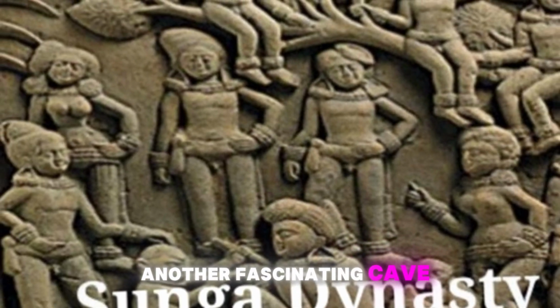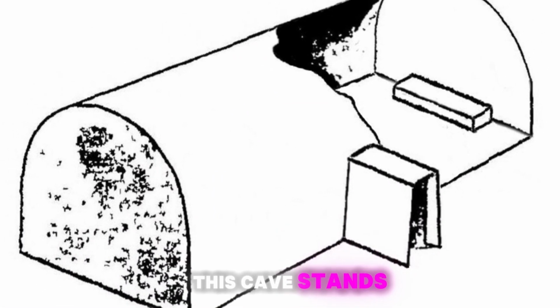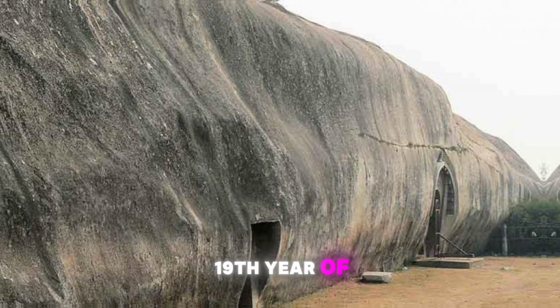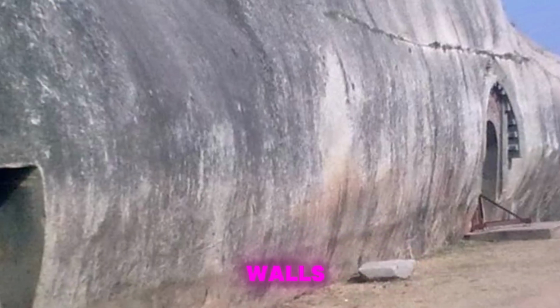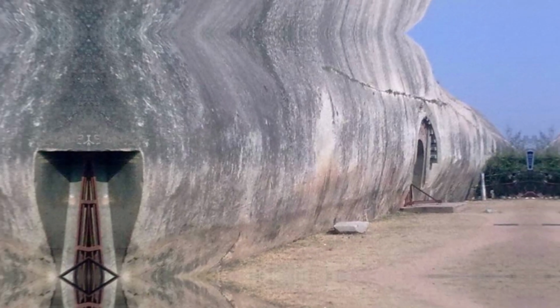Another fascinating cave is Karan Chopar. Measuring about 10.2 by 4.27 meters, this cave stands out because of its single rectangular room, which contains an inscription dated to Ashoka's 19th year of reign, around 250 BCE. This cave also has perfectly polished walls, though much simpler in design compared to the more intricate Lomas Rishi.